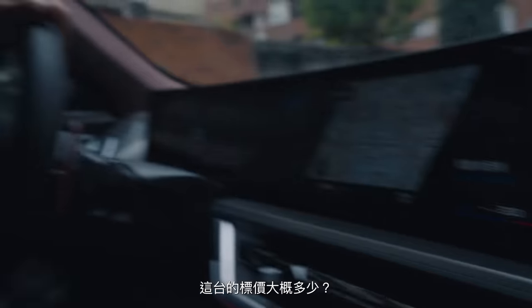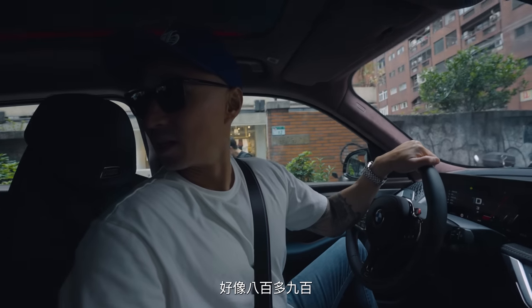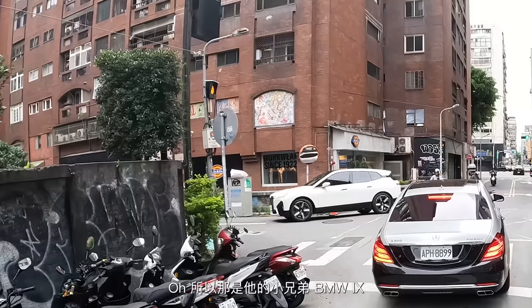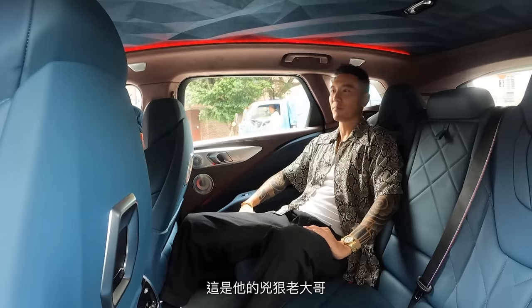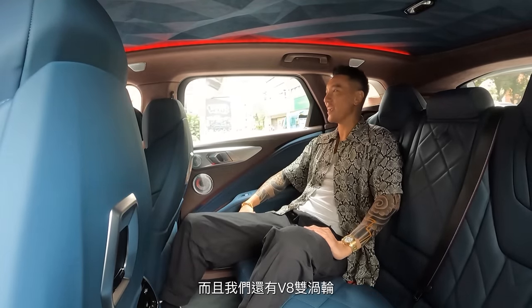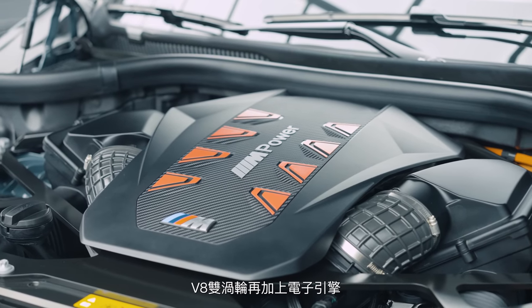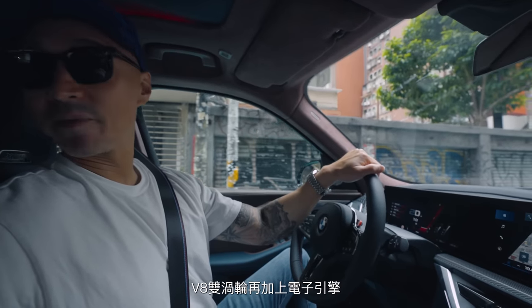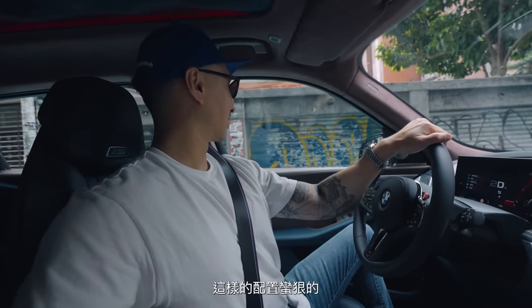How much is the sticker on this thing? That's the smaller one, the iX. That's the little brother. This is the big bad brother. We still got the V8 twin turbo in here, with another electric motor on top of that. That's pretty gangster.